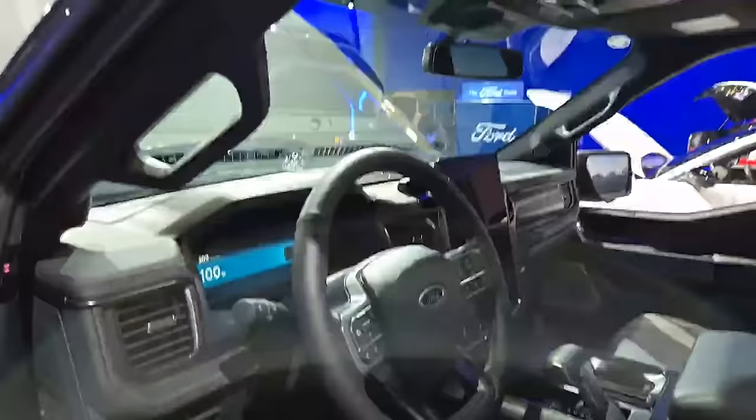Are you going to accelerate at some point? Yeah, so this is going to be our straightaway shot. This is typically where the traffic builds up. I'm not putting the camera in your face now. I'm just straight up there. Oh, thank you. Yep, that's fine.